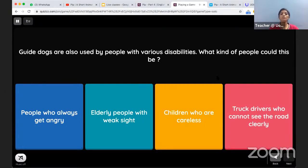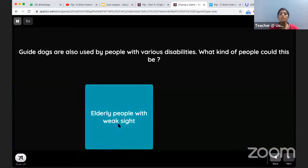Guide dogs are also used by people with various disabilities. So, what kind of people could this be? People who get angry, is that a disability? No, that's not what we're talking about. Elderly people with weak eyesight. Perhaps children who are careless, who are running around the road, do we use guide dogs for them? No, we don't. Truck drivers who can't see the road clearly, again, no. That's not why we use guide dogs. We use guide dogs for elderly people with weak eyesight. So those are the answers to the last quiz.